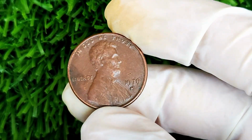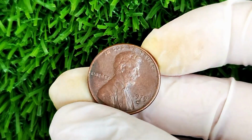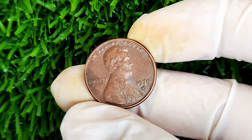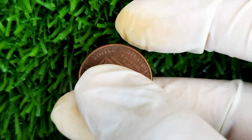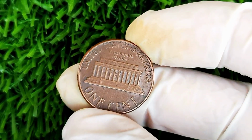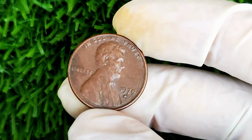Think about that for a second. How many times have you held a penny, shrugged, and tossed it into a jar? What if, without knowing it, you were holding your ticket to $1.6 million? So the next time you hear the clink of change in your pocket, pause for a moment. Don't just ignore it. Because history has shown us time and time again that fortune favors the curious. The 1979 D Lincoln penny isn't just a coin, it's a story, a mystery, and possibly your once-in-a-lifetime discovery.